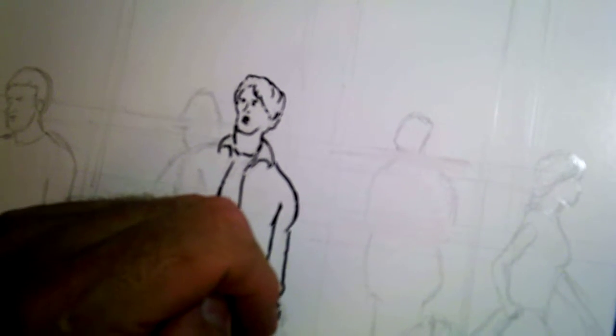This is his jacket I'm doing, and I'm feeling the stiffness in my shoulder. I'm going to go on for a while just to get as much of this done as I can.